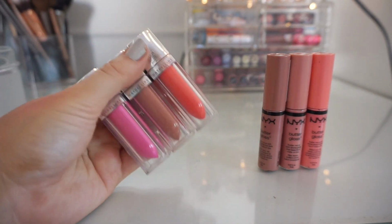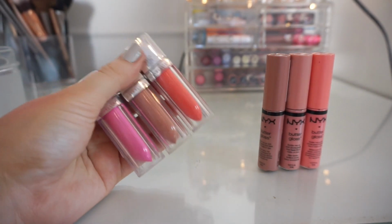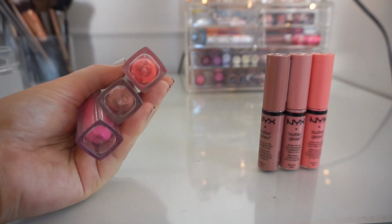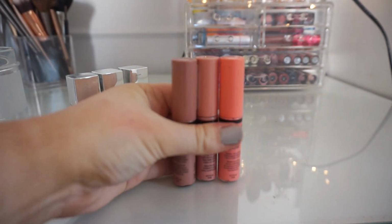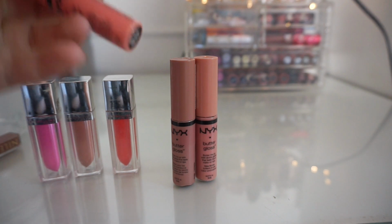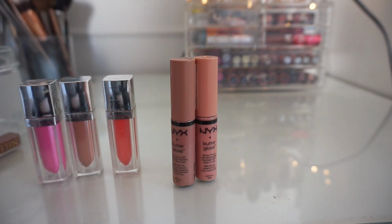But I'm going to keep all of my Maybelline Color Elixir, I think they're called. These are so, so good, but I'm not sure if they still make them because I've been having a hard time finding them. And I also love my NYX lip glosses. If I'm keeping one coral lipstick, it's going to be the Maybelline one, so I'm going to get rid of the NYX Apple Strudel lip gloss.